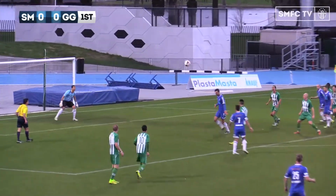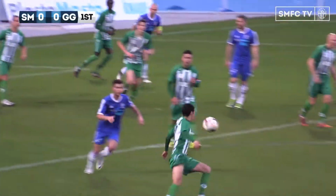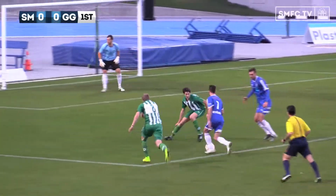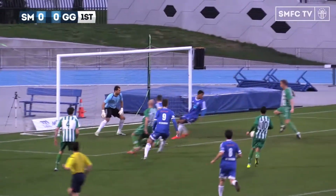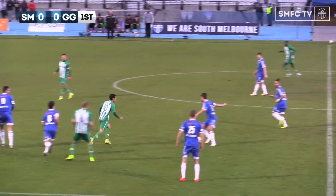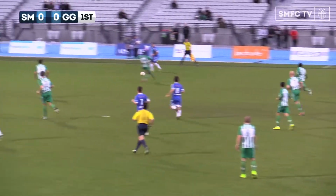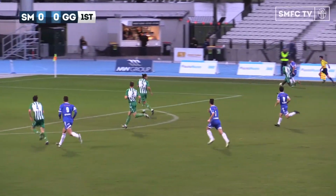Tim has to float an early one in looking for Lujic. Oh, the weight looked good, but he overcooked it a bit there, Lujic. Watching that one go away, and Theodore will back it up for Epifano. Epifano's done well here. Plays a ball in across the face and cleared there by Green Gully. Looking dangerous early, South. Theodore takes that one quickly. Epifano leaves it for Jawadi. That's a nice ball. Yes, it is. It's gotten through the defender.